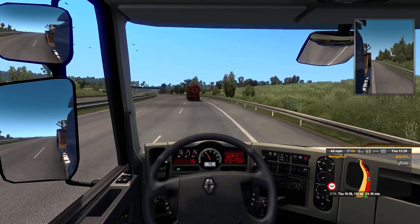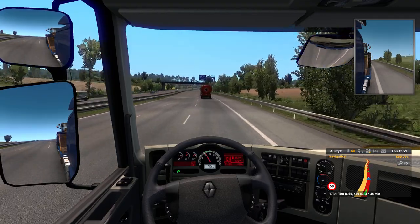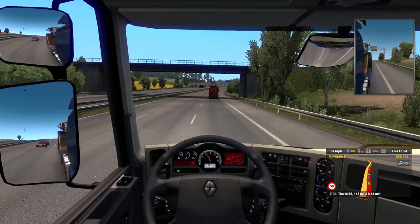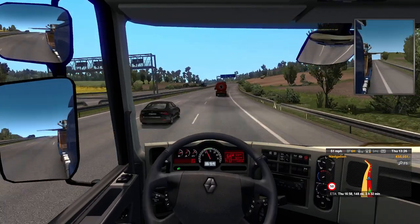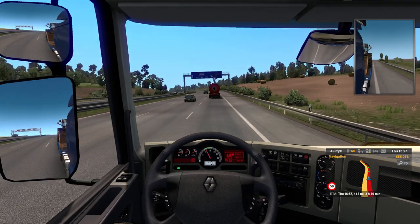So, now with these, you can put a racing paint job on them that comes as standard with the default game with the truck, which celebrates the truck racing successes of Renault around the era when these came out.